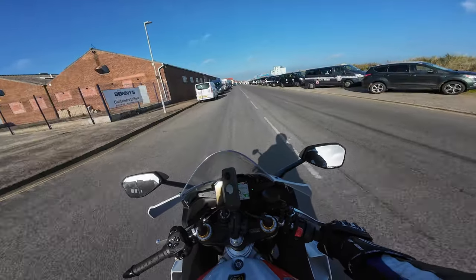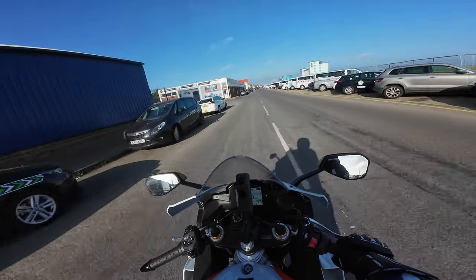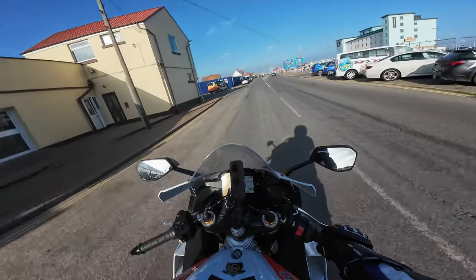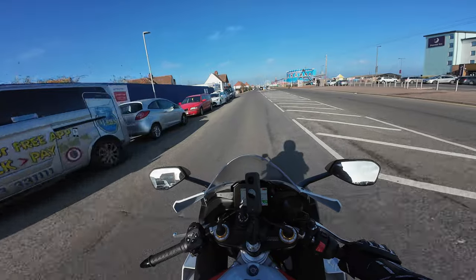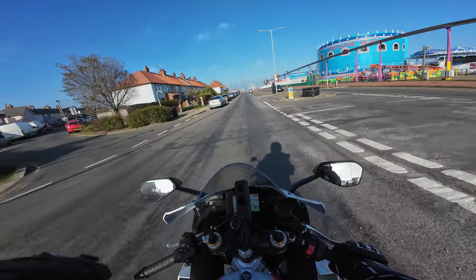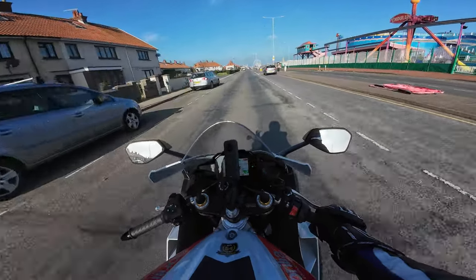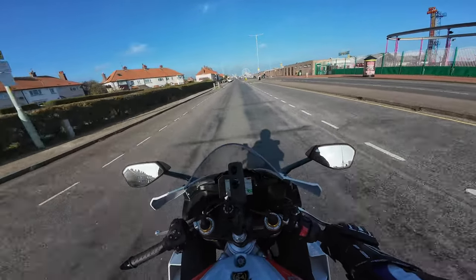Reliability wise, I often get asked in most of my videos on this bike, comments regarding what about reliability and what about this and that. I'll be perfectly honest with you. There are a lot of comments regarding overheating of this bike in slow traffic. The temperature does go up, but what I generally do is, if I'm sitting at traffic lights for too long or at junctions, I'll just turn the bike off.